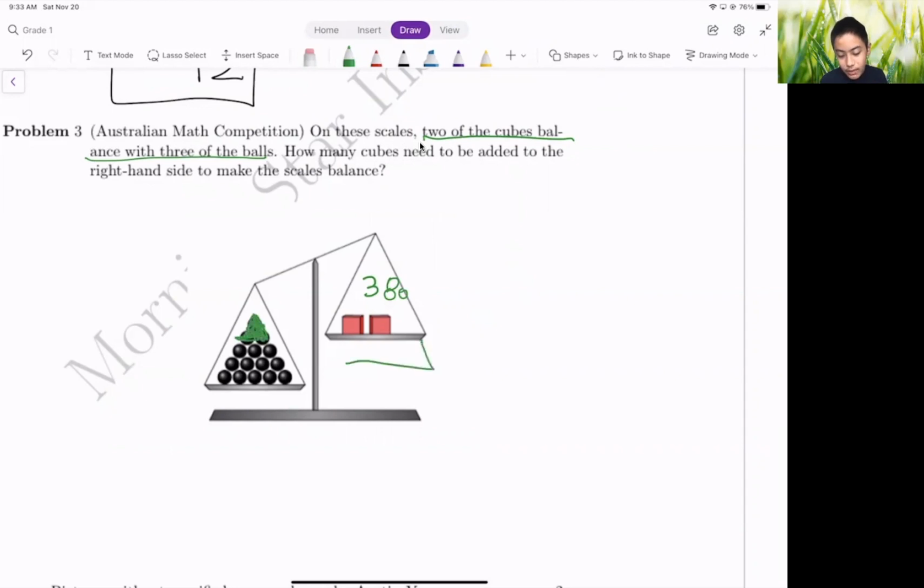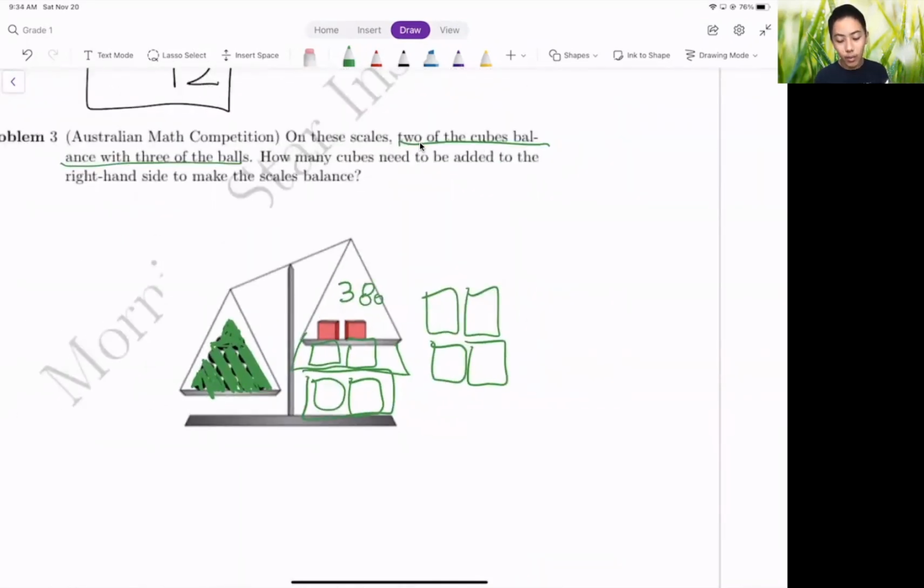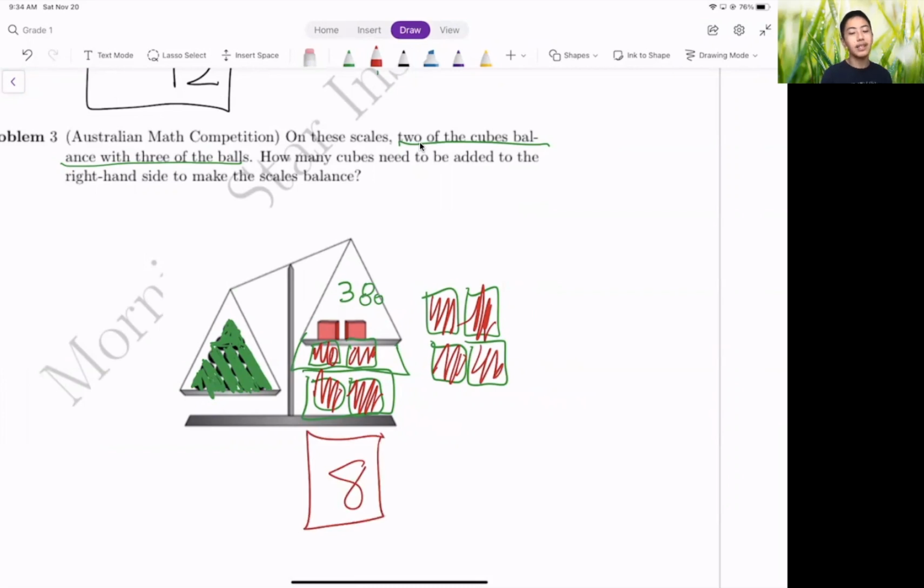And after, this is still not balanced, so we need to add another 2 cubes, and we can cross another 3 balls out. And we can add another 2 cubes and cross another 3 out, add 2 more cubes, cross another 3 out, and finally add another 2 cubes and cross 3 out. And therefore, that makes it balanced because we crossed out all of the balls. So let's count how many cubes we added. 1, 2, 3, 4, 5, 6, 7, 8. So therefore, the answer is 8. We needed to add 8 more cubes to make the scales balance.